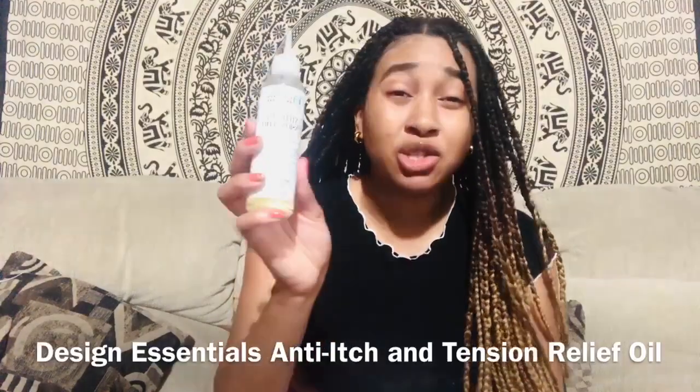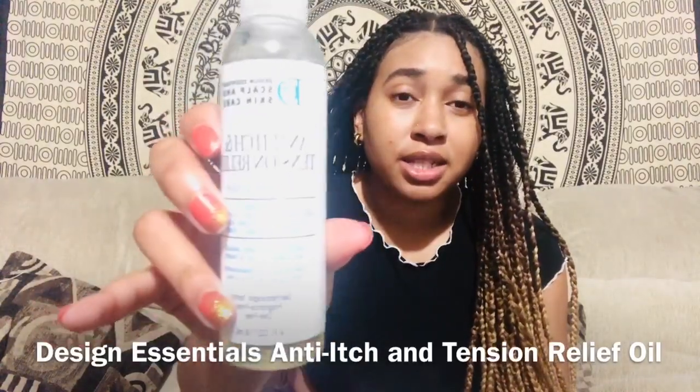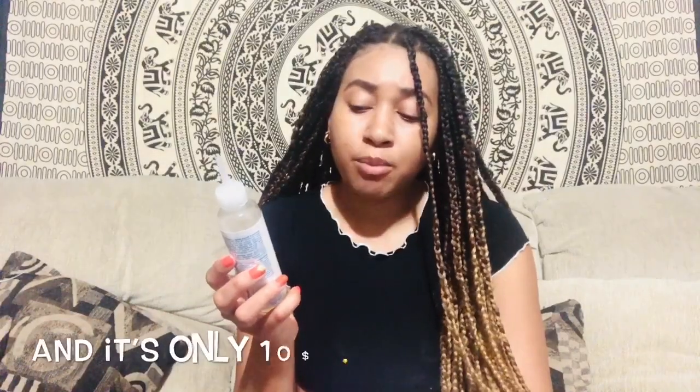I found this amazing anti-itch and tension relief oil with tea tree and aloe. I don't know if you can see that there. It's by Design Essentials Scalp and Skincare. Now, I haven't heard of this before, but through a little bit of research, I found out that aloe is actually a great moisturizer for your hair, and then this also contains peppermint oil, sunflower seed oil, sweet almond oil, which I absolutely love, hemp oil, and rosemary extract, and I love rosemary in my hair.